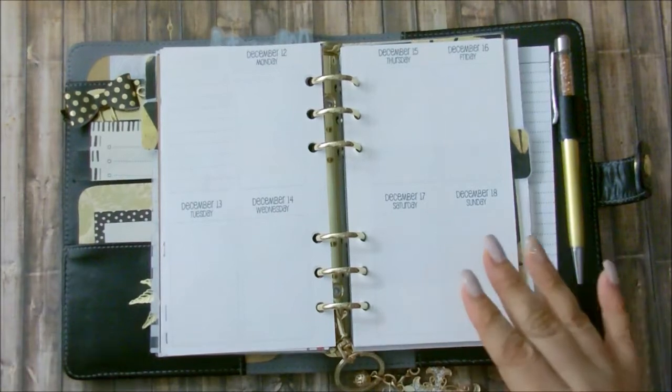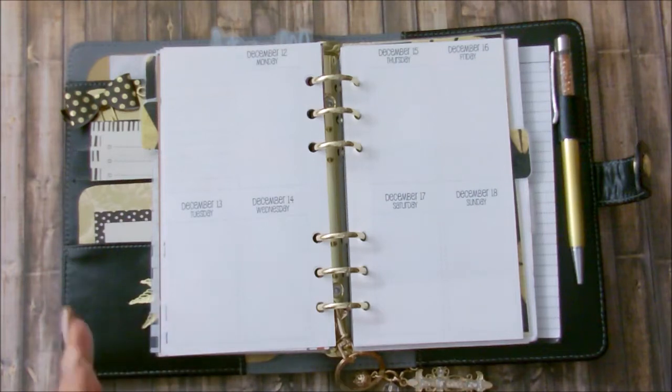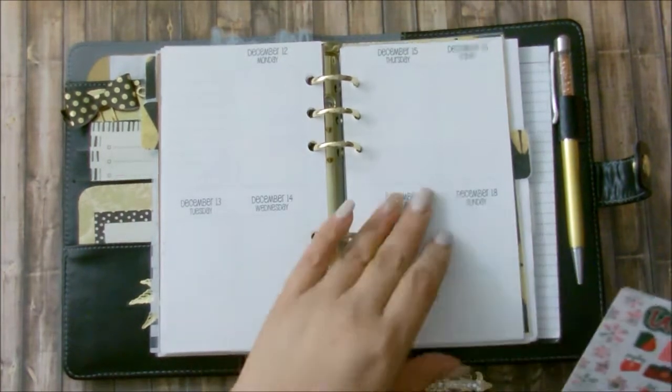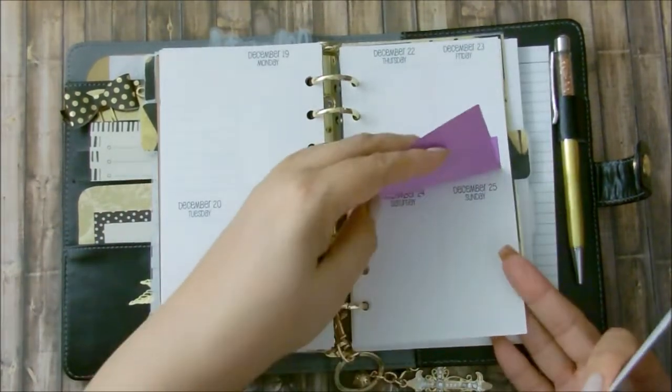So this week I will be using one of my first Christmas kits. I didn't really get too many Christmas kits because I'm not all about the whole month being about Christmas. I like to do at least the last two, or the week before and the week of. I think that's enough Christmas that I could actually handle in my planner. So for this week, I do have, let me see, I have one more. Yeah.